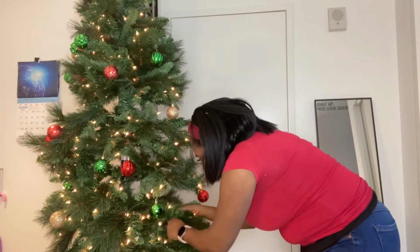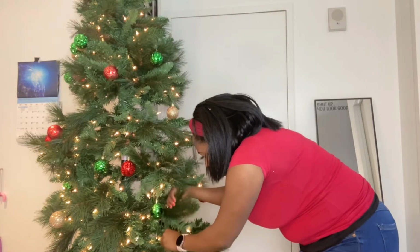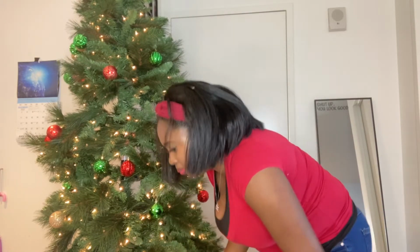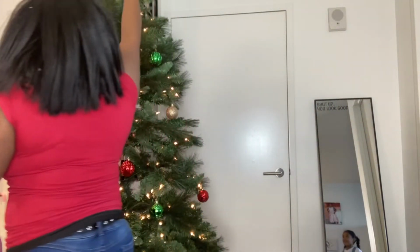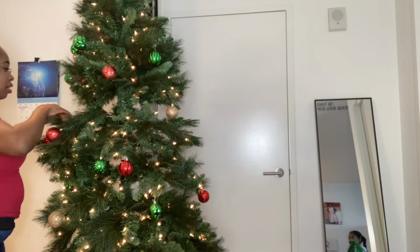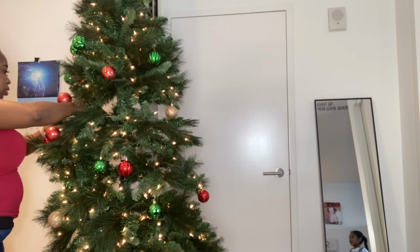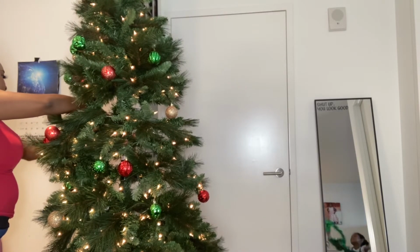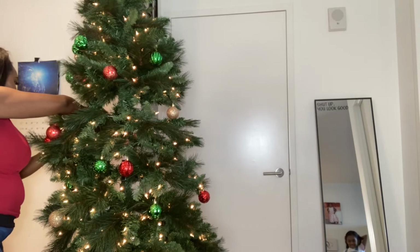But the branches need to be fixed. I think it's okay. And then we're gonna need a star to go on the top. Ava, you're gonna put the star on the top of the tree. When we get the decorations, I'm gonna get the star. Should we get a star or an angel? A star, because only stars are on the top of the Christmas tree. Well, angels can go on the top of the Christmas tree, so.